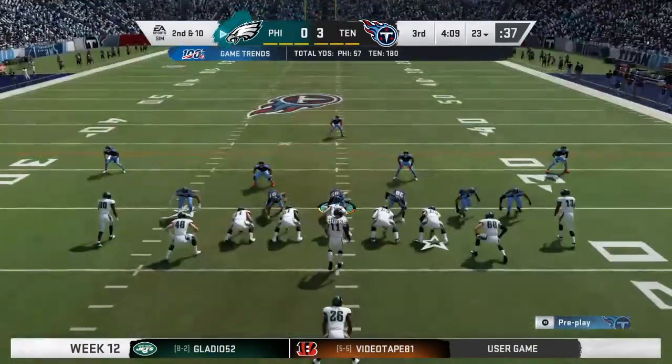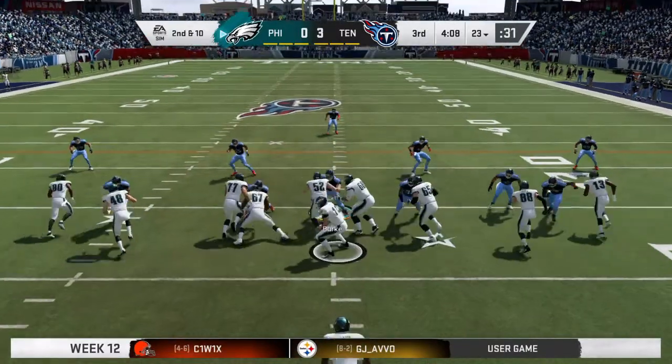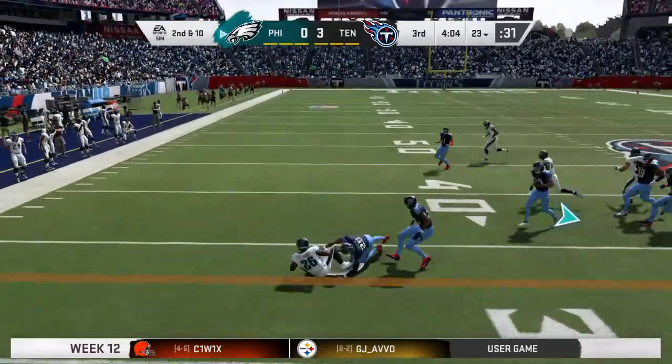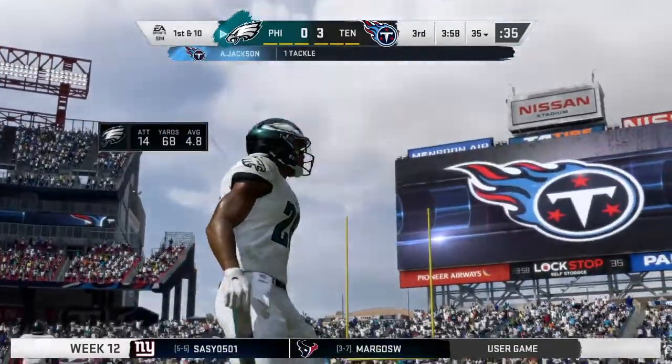Well, his struggles continue. Open targets, and he keeps missing them, pressing way too much. He may have a big arm, but until he learns how to harness it and have some touch, he's going to continue to struggle. And up to the 35 before they're able to knock him down. 12 yards is the pickup. Good for an Eagle first down.